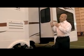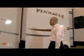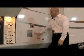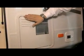It's going to hold together a lot better because it's going to have a smoother ride. That's a big plus. Another great feature is the 12-gallon water heater. This is a 12-gallon gas and electric water heater, but it also has the flush door. Notice how the door is flush on there.